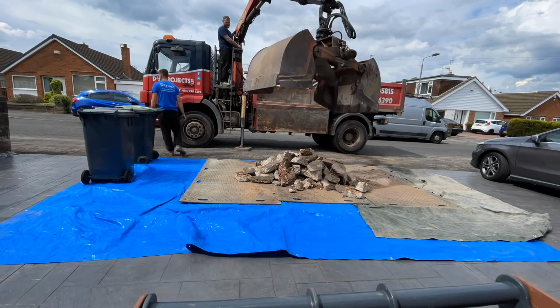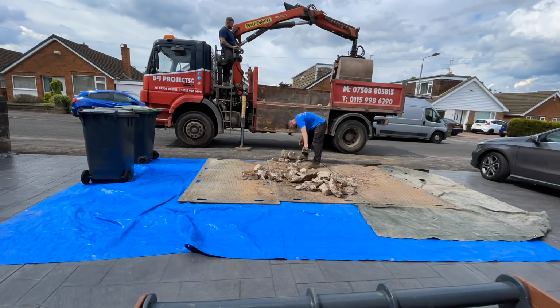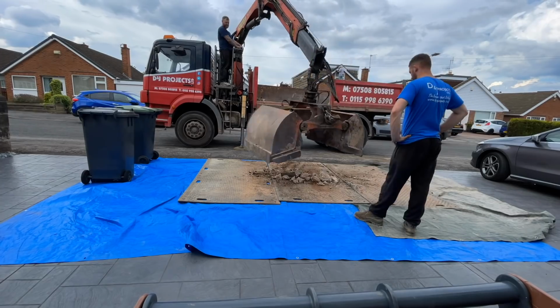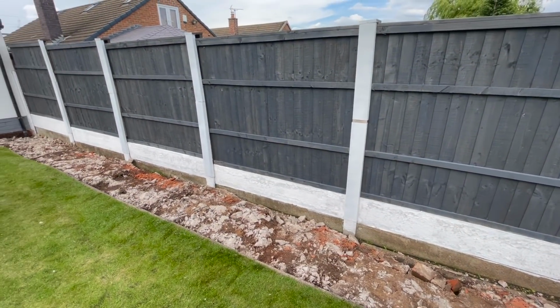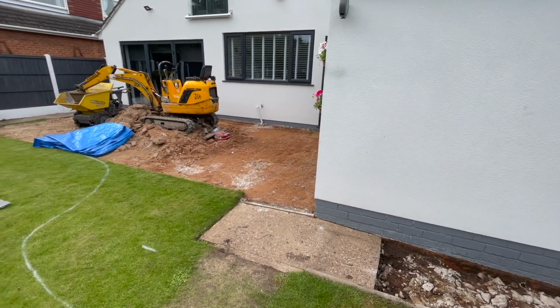Just as we suspected, dot and dab. Not ideal, but the builder did it. I bet they don't know. We're hard landscapers, not builders, so we stick to what we know. But yeah, these should be on a full bed with a slurry on the back. It's good because obviously they come up nice and easy and it hasn't damaged them. But obviously it's not what the customer wants, so let's do it properly.